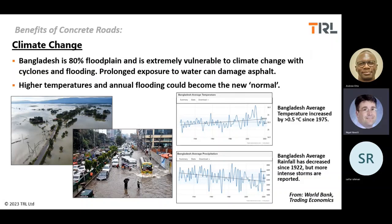Now, looking at rainfall, it has actually decreased since 1922. You can see the sort of trend line going down, but there are more intense storms. Global warming has been referred to as global storming because of the unnatural weather patterns. So you're getting higher intensity of rain in a shorter time scale, which can cause flooding.